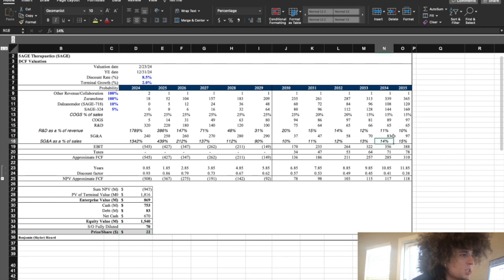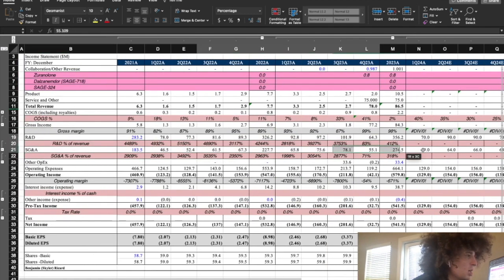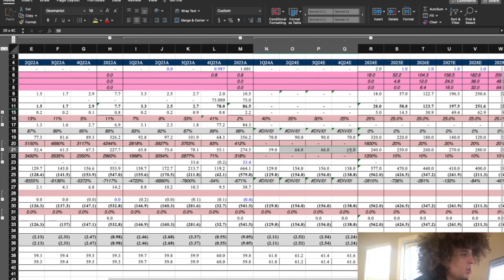I was even thinking about cutting this SG&A too. I think I might. So recently they had this restructuring, this layoff, and that was between Q3 and Q4. So before the SG&A was 78, now it's 55. So I just put this as a little bit up. I could cut how much I'm actually increasing this by.